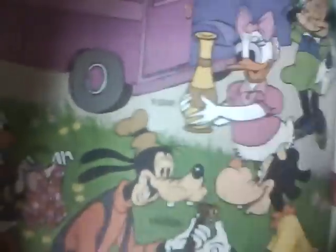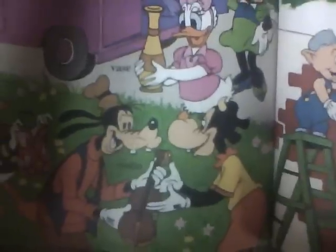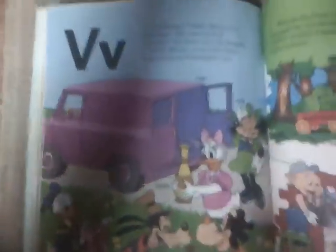V. Look here, Goofy shouts in a loud voice. My van is full of surprises. He has a vest for Donald, a veil for Minnie, a vase for Daisy, and a violin for Clarabelle Cow.